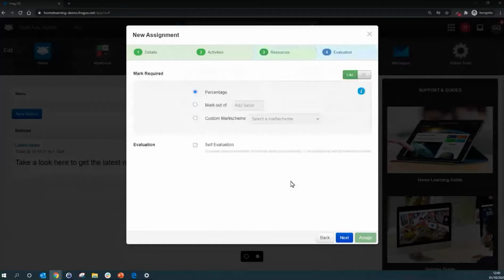Now, Frog is nothing if not flexible, and we know from our schools that they don't necessarily want to mark online. But if you do want to mark online, you can go into this setting and you can mark out of a number, out of a percentage. But if you're no good calculating percentages, you can mark out of a number. But by far the most popular option is the custom mark scheme.